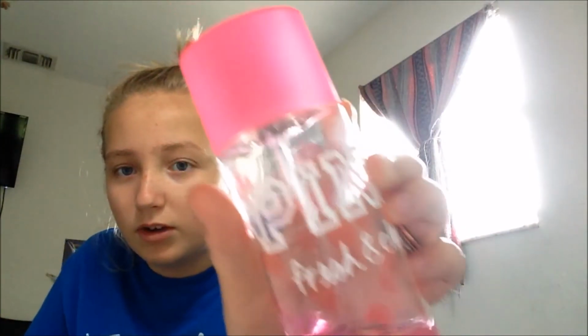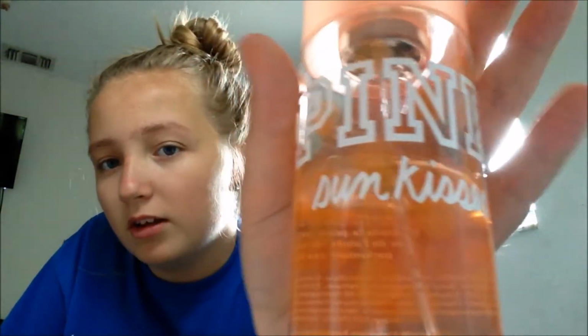The first one is this Victoria's Secret Goddess Fragrance Mist. These all smell good. This one smells like heaven. Out of all of them, this one smells the best though. And then the next one is Fresh and Clean, the pink one. And the next one is Sun-Kissed Pink. Yeah, I am having trouble speaking today. Sun-Kissed. And yep.